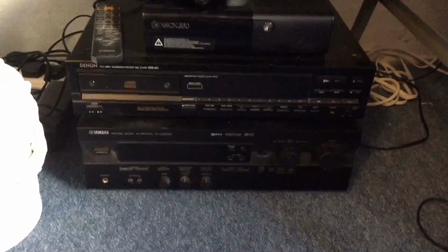Under here we've got proper old style setup, all bloody wires and cables everywhere, but it's my amp, Xbox 360, amp, CD player. Yeah, some of us still listen to CDs, and more shockingly, some of us even still play vinyl. So that's my entertainment down here anyway.